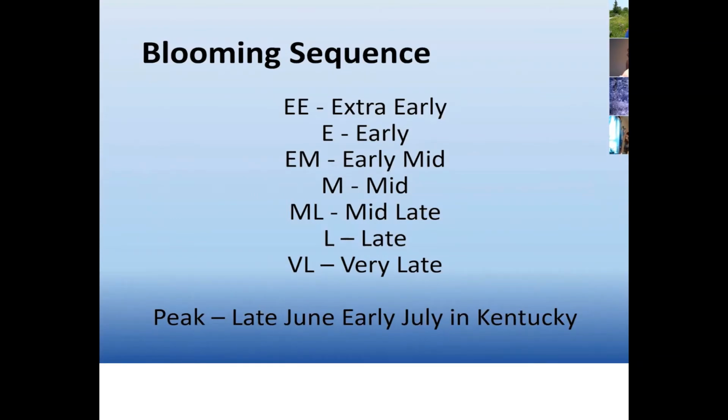So there's blooming sequence. If you're looking at a catalog and you're like, oh, I want daylilies for the whole season, you're looking at extra early to very late. Late June to early July is our peak, so I would say that would be our mid-season. Extra early would be probably early May, and then you can go very late into October, November, which I think is kind of cool.